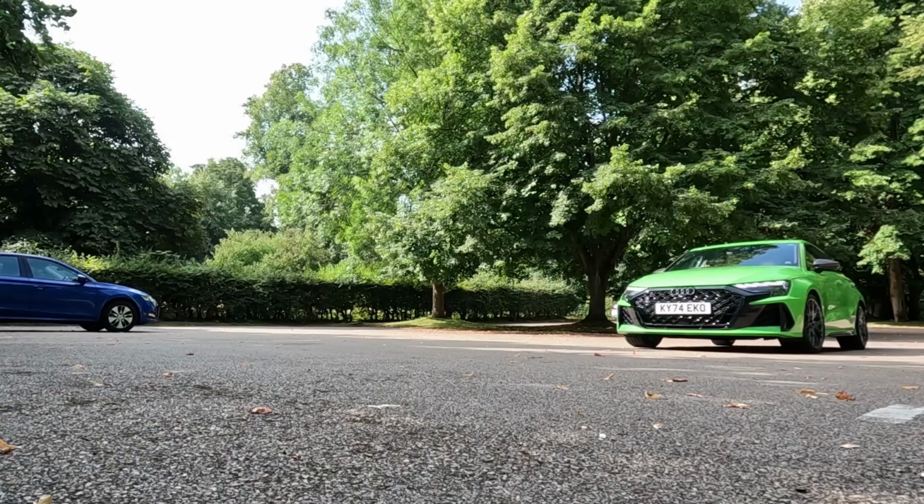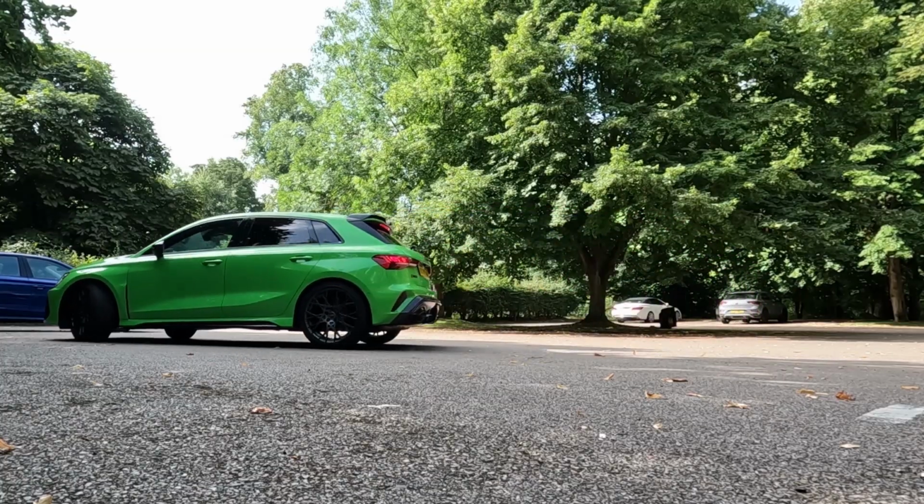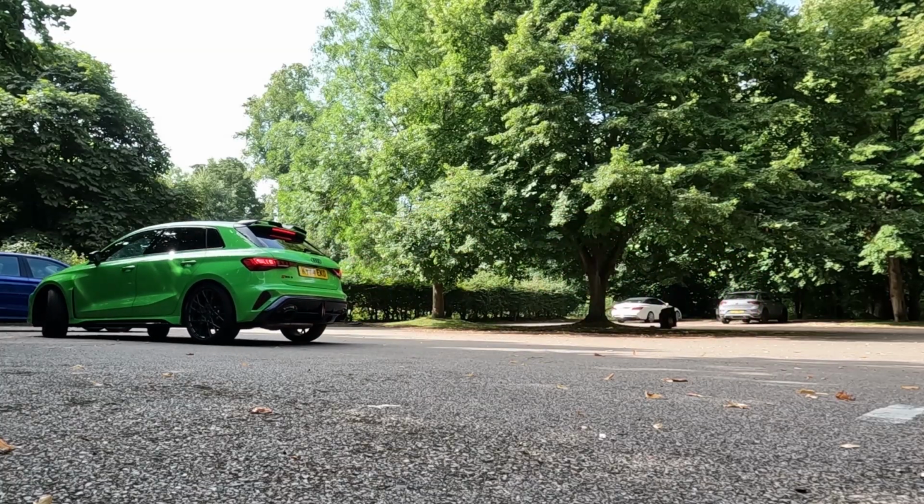Some negatives to throw in here. Turning circle is not very good, although I'd say it's better than the Golf R. It just means you're on full lock quite a bit. That's one thing. Refinement, brilliant. You don't hear those loud tyres. You can really cruise in comfort. It's great. Negatives again, you have to really push this car super, super hard to get the most out of it.